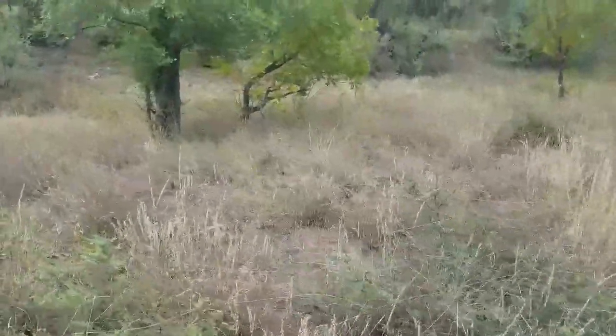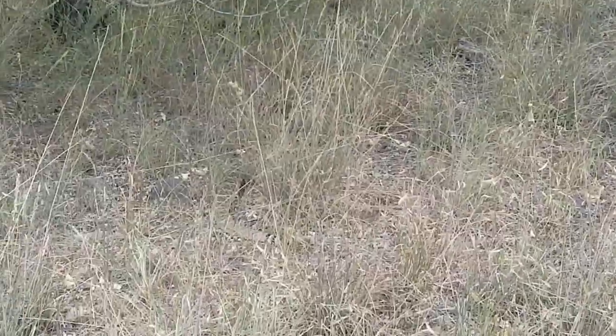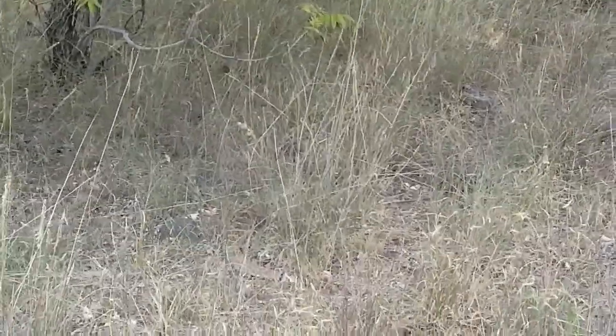So my first big ass rattlesnake. Big guy.